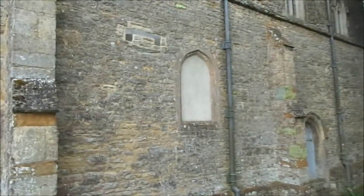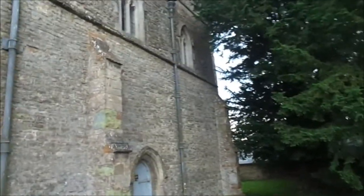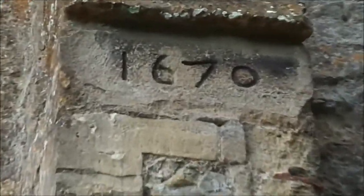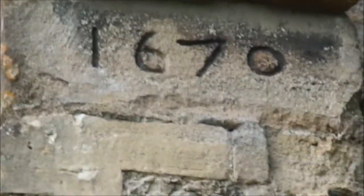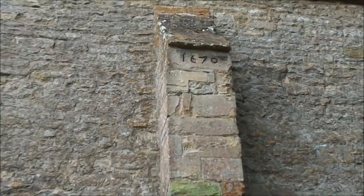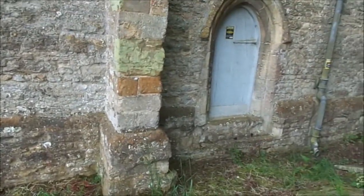Just do a little video. This is the other side of the church. It says 1670 up there on the wall. Up there, look. That must signify something. It's around about the time of Cromwell, isn't it? And all that was going on. Civil War, and it was perhaps an abbey or a priory here in the past as well.